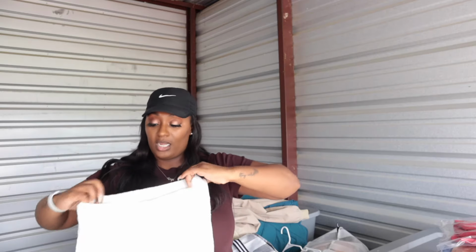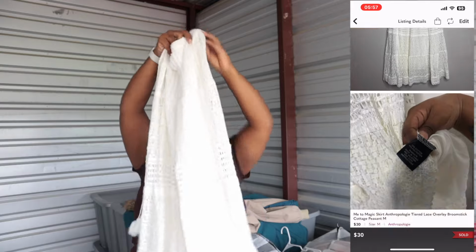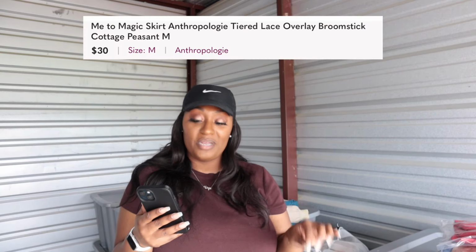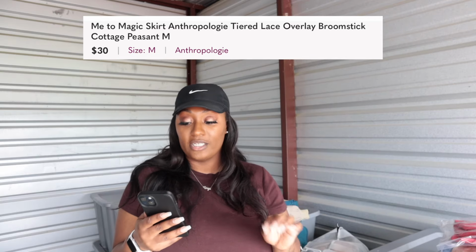Alright, so this is an item that I actually just sourced last weekend. The brand is called Me to Magic, and it's just this really pretty boho overlay detail type of maxi skirt, and this is my third time finding the brand, and it's my third time selling it within like 2 weeks. So it's a great brand to pick up, and I think I had this one priced at $45. I was looking to get about $30 for it. They sent me a $30 offer before my bot got to them, and I have this one titled as Me to Magic Skirt Anthropology Tiered Lace Overlay Broomstick Cottage Peasant.